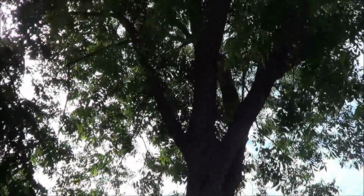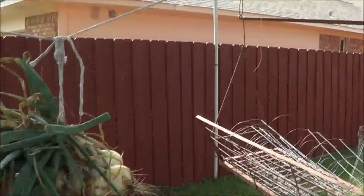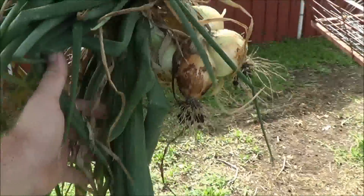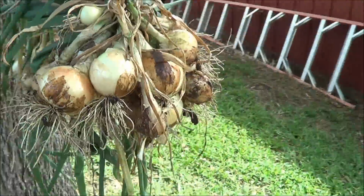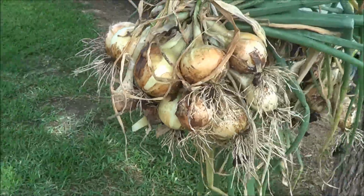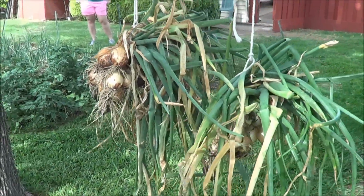He's got these two pecan trees that have been huge here, and he uses these two pecan trees every year to string up his onions like we just did here for him. And we'll let them dry out there and then trim off the tops of the onions. And he's got some more, but they're not quite ready to pick out of the garden just yet.